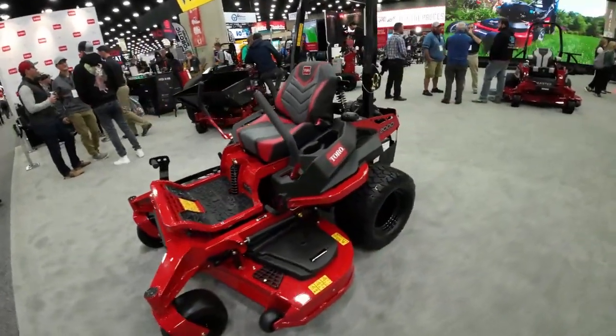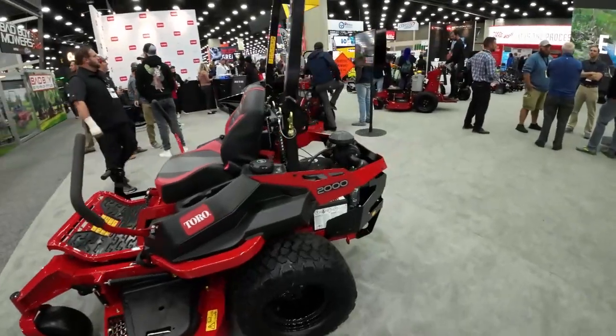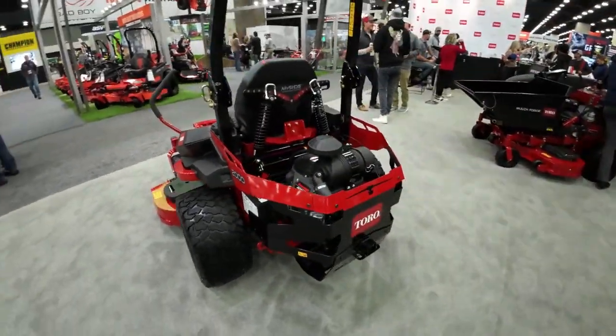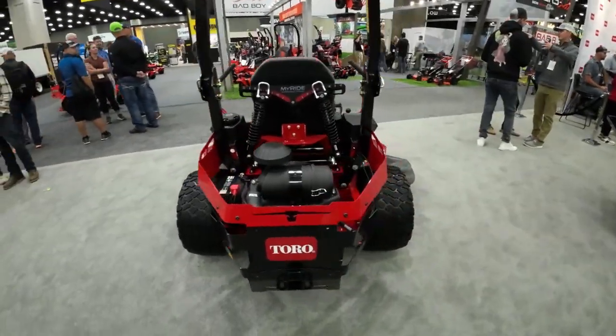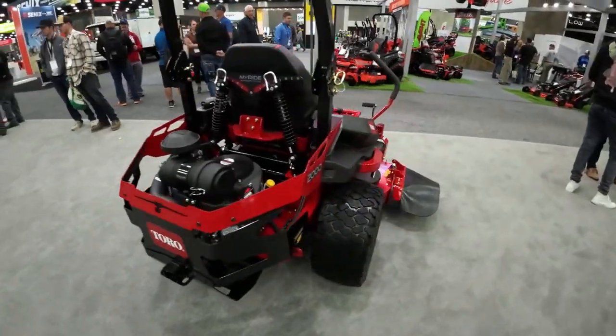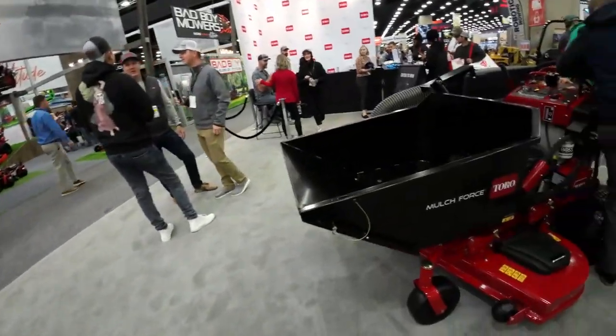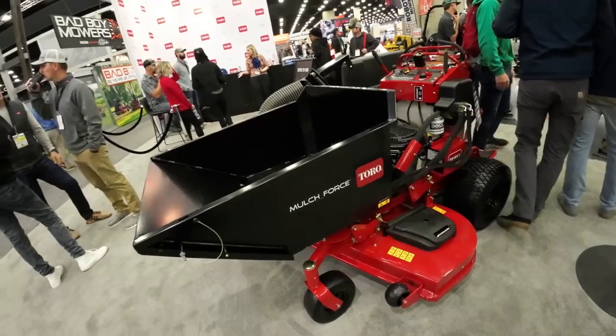This here is the new Toro 2000. This is their entry-level commercial mower. If the Titan or TimeMaster time cutter is not good enough, big enough for you, this 2000 is a good alternative. It's been completely redesigned.